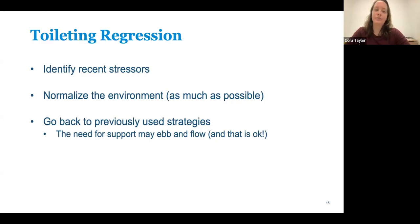I also want to touch very briefly on toileting regression, because we do see this at times as well, where it looks like the child is doing really well with toileting, and then they seem to go backwards. The most important thing is that it's often related to recent stressors. So I would think about, has the child had a move? Is there a new baby sibling in the house? Or have other things been going on that might be causing stress? And how can you normalize the environment as much as possible?